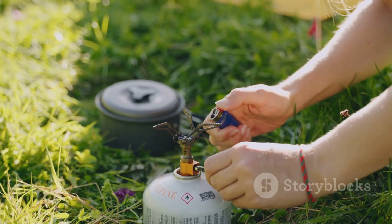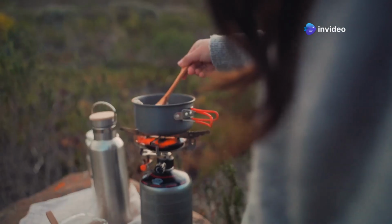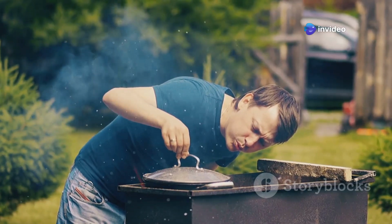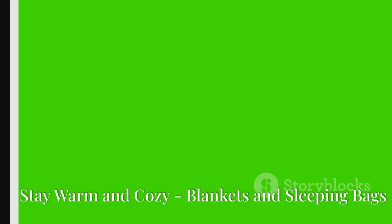Propane canisters for camp stoves, charcoal for grills, and those little gel fuel canisters for fondue pots are all good options. And as always, safety first. Never use these cooking methods indoors, and always make sure you're in a well-ventilated area.